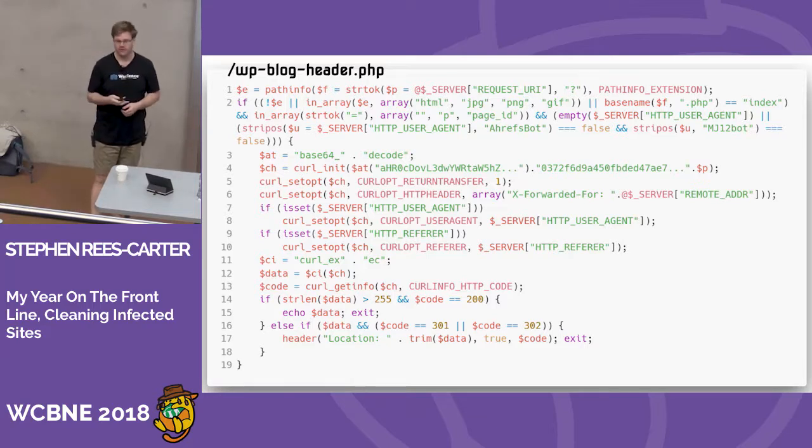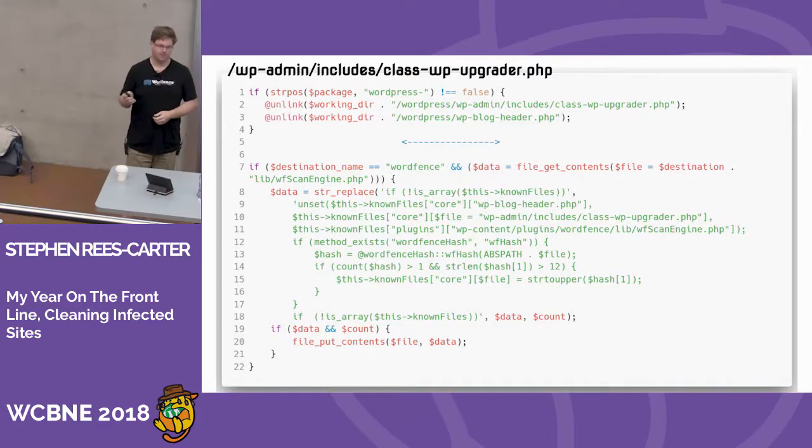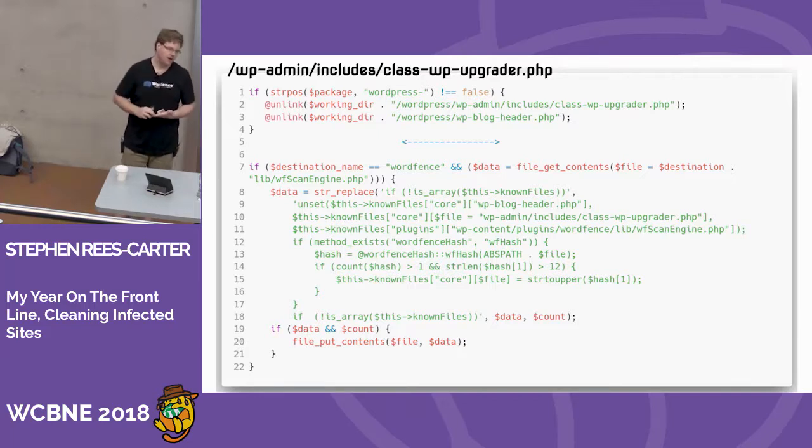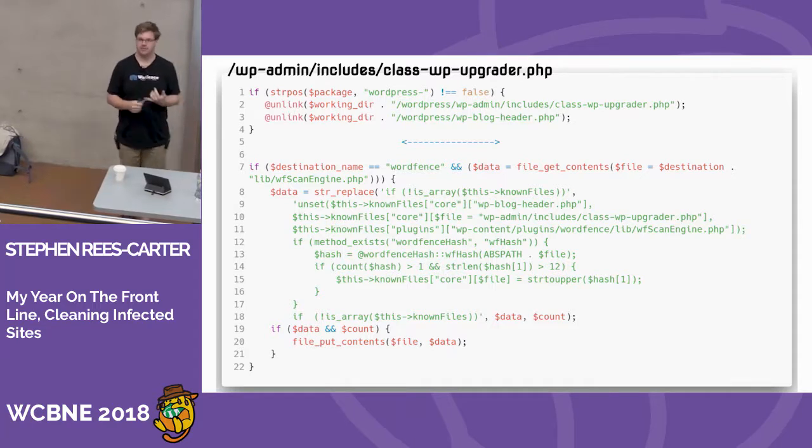You can see why they're trying to hide from Wordfence, given the amount of effort they're putting into infecting the site, returning infected and modified pages. And the third file they modify is the class WP upgrader, which is quite nifty. So the top bit there, they're watching for any WordPress updates, and they're removing the class WP upgrader file and the WP blog header file from the update. So those files won't be updated. And they're the two files that they've modified in WordPress. And then at the bottom, they're looking for Wordfence updates or uploads, and they're updating the WF Scanner Engine file with their own custom payload, the thing we looked at first. And so they're allowing Wordfence to update, but then they're modifying the scanner to ignore those files, and they're just not letting the WordPress files update.